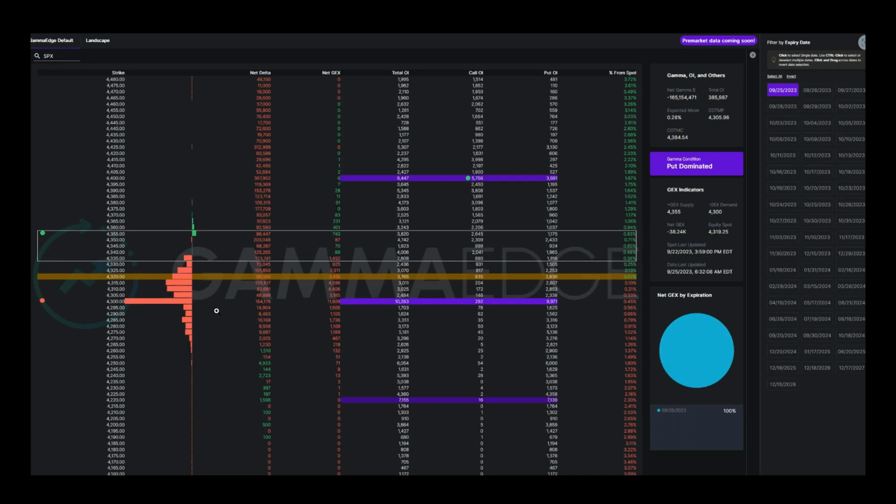0DTE 4,300 today, decent amount of expiry, 385 total OI. Again, in the money and out of the money put dominated above and below spot price. We really don't see any type of call speculation above spot price, and just a slight amount of in the money net delta here below, nothing really to speak of. So 4,300 will be important today. If we come down and test that level, we'll watch for these puts to become in the money as they are out of the money at the moment.